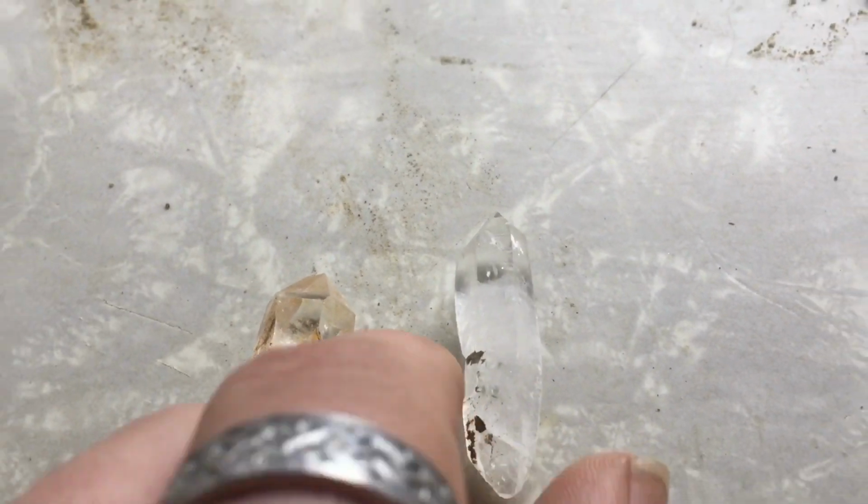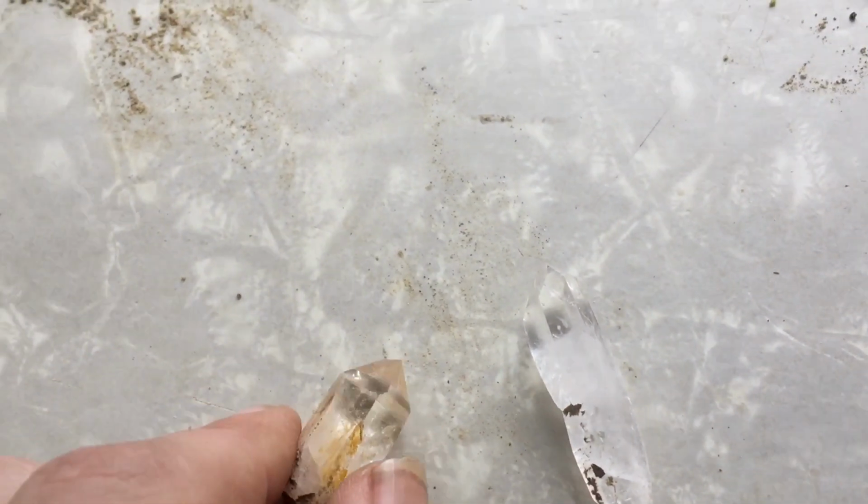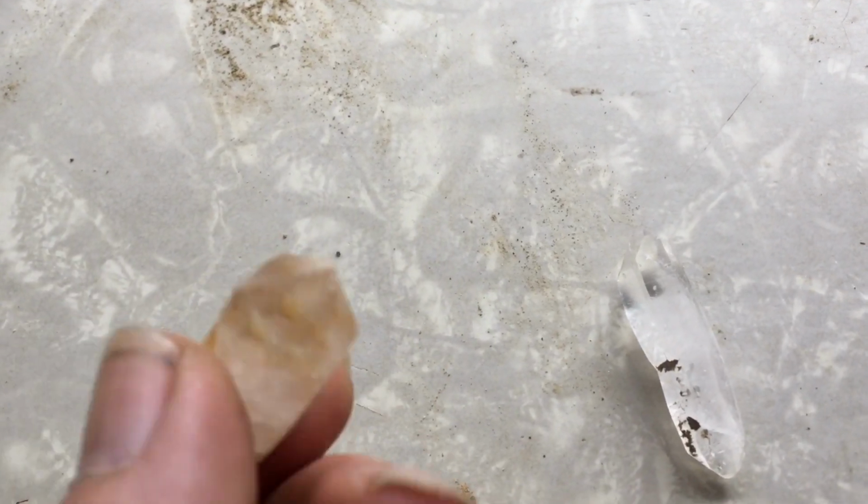Prior to this one, that's the one that we found today, and it's really tough to see. I'm gonna try to zoom in inside of it. There's actually a rainbow inside of it when you shimmer. This was my best point, I think.